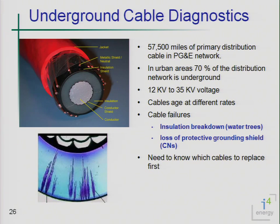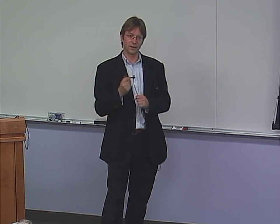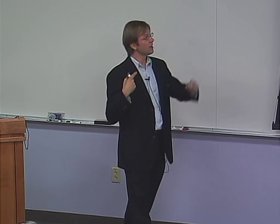And the primary goal of this shield is to conduct fault current back to the breaker that trips. The problem is, if that shield is corroded, the current is not conducted, and the breaker doesn't trip. So, for example, if somebody with a shovel digs into their backyard and crashes into the cable and cuts through the cable, the conductive path to the ground becomes the person holding the shovel as opposed to this.